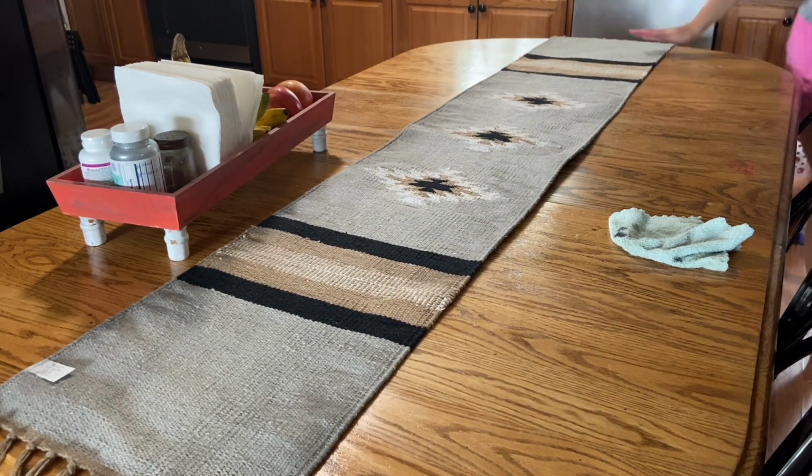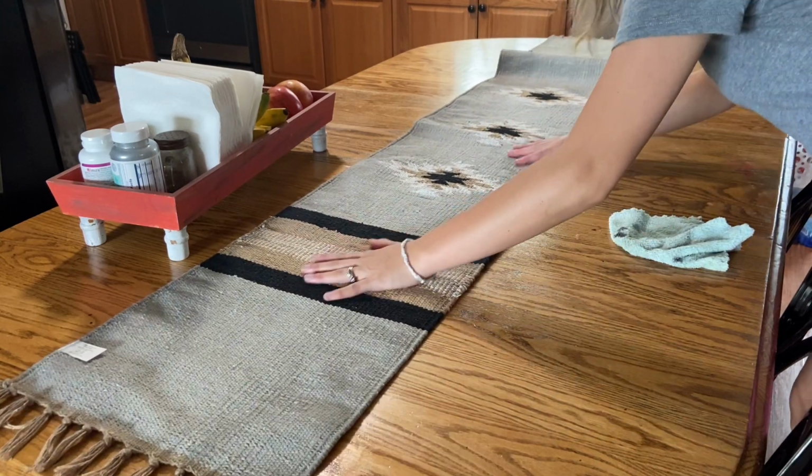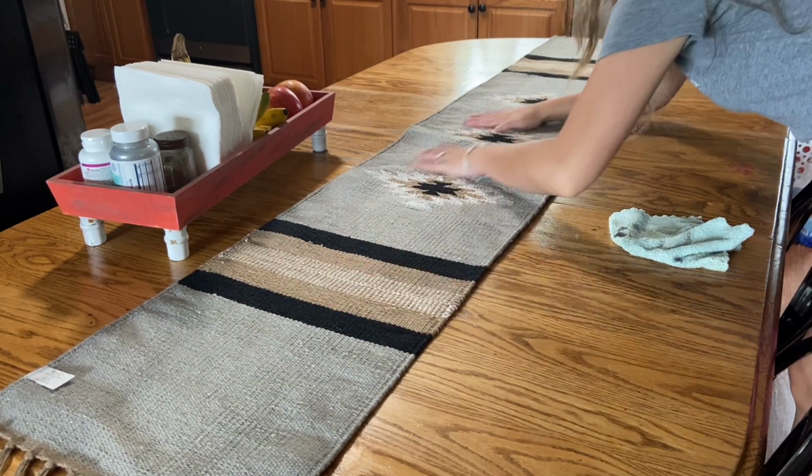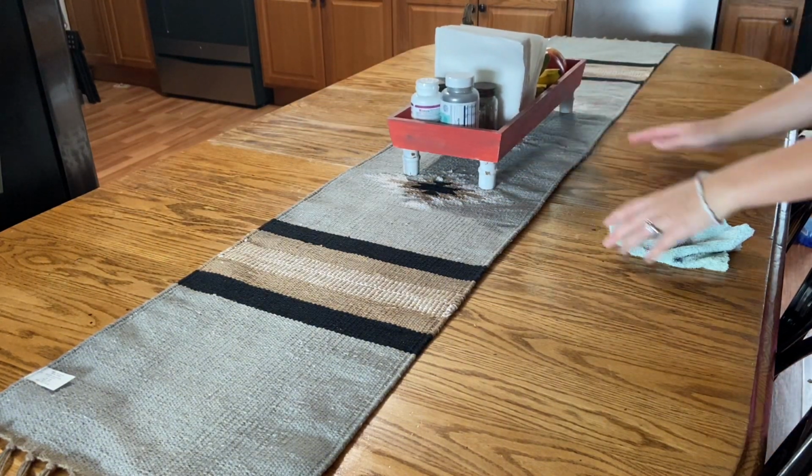I got it at Hobby Lobby, and I do have the placemats. I don't use them for placemats. I tried, actually, if you paid attention in the beginning of the clips, and it's just not something we do. We're not placemat people or even tablecloth people.